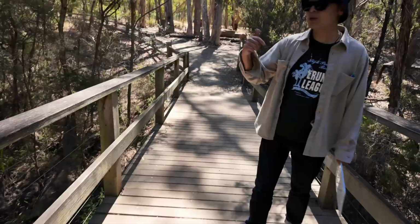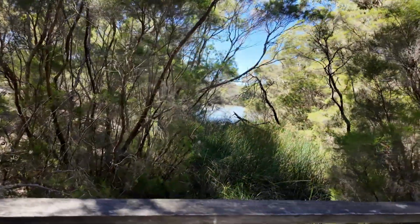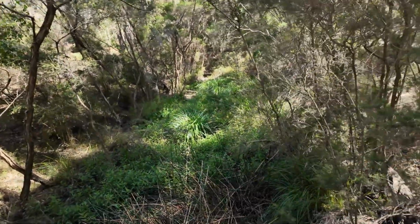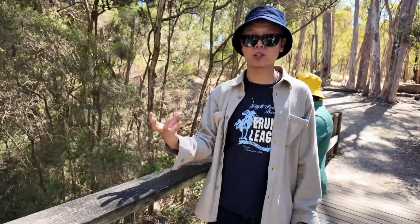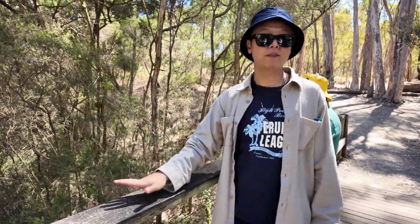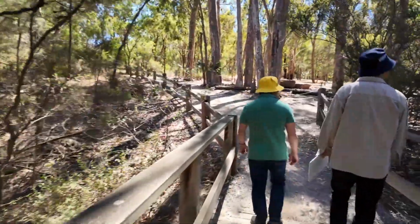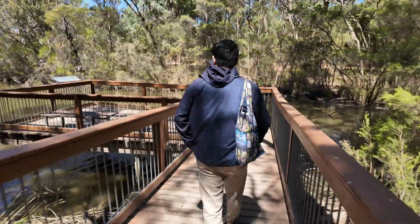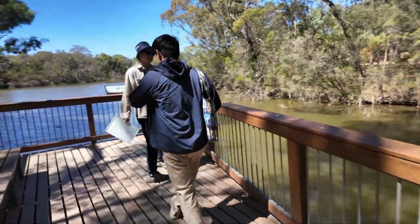Let's keep walking. There are many creeks into this reservoir. So this is one of them. The many tributaries go into this reservoir. So in Australia, when there's no rain, we call it an ephemeral creek, which means it's dry most of the time. It only gets water when there's rain. We call it ephemeral. So this is the inlet.